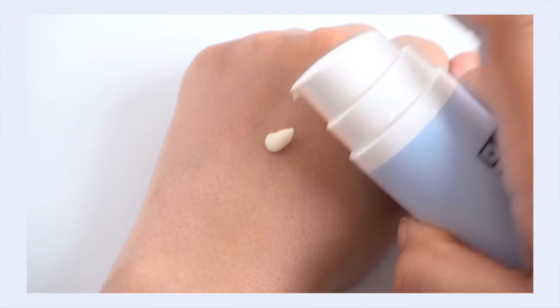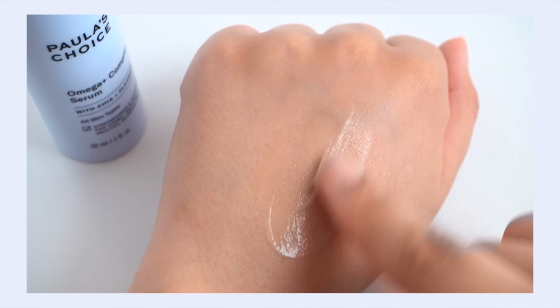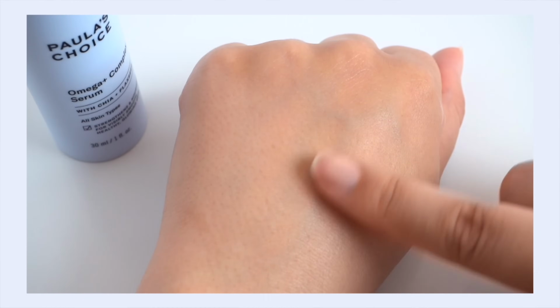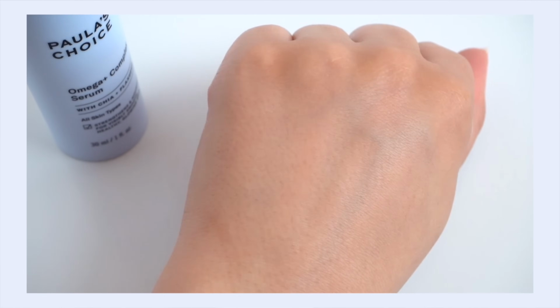This also has a cream texture. This is not going to double as a lotion or a moisturizer. It truly is a serum. Again, something that doesn't have an occlusivity to it.